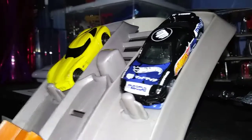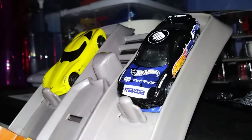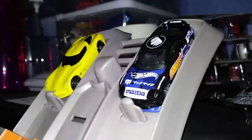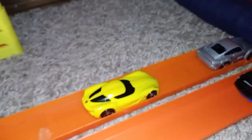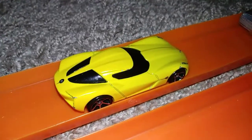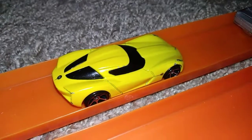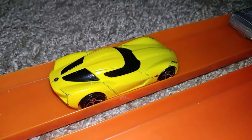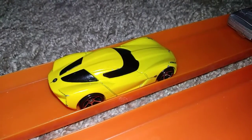Round two here. Now it's time to see who will move on to the third round. Here is your first of four heats. Winner, Wayne Ford. I forgot to take the Porsche off the track, but the 2009 Corvette Stingray Concept is going to move on to the third round, which I think might be the semifinals. I'm not so sure yet.